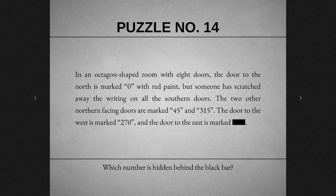Okay, puzzle number 14. In an octagon-shaped room with 8 doors, the door to the north is marked 0 with red paint. But someone has scratched away the writing on all the southern doors. The 2 other northern facing doors are marked 45 and 315. The door to the west is marked 270, and the door to the east is marked blank. Which number is hidden behind the black bar? Okay, puzzle 14. I don't have the answer to this one yet.